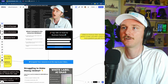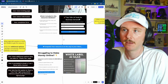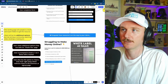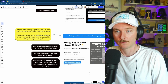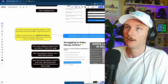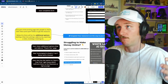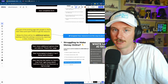After people have entered their name, phone number, and email address, and they complete the form, they're going to be sent to a secondary landing page where it says, congrats, your resource is on the way to your inbox. Now, the goal of this is to notify people right away that the resources they were looking to download are being sent to their inbox right now. So go check. But the goal is, while we've got the person hot, while they're interested and have just engaged and entered their information, we want to position another offer to them.